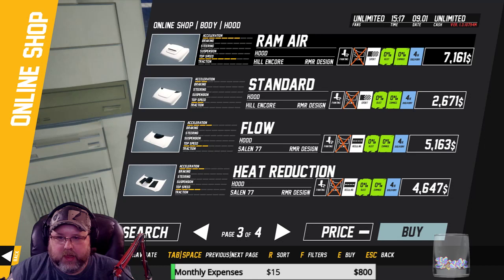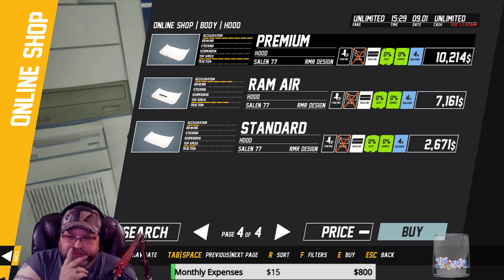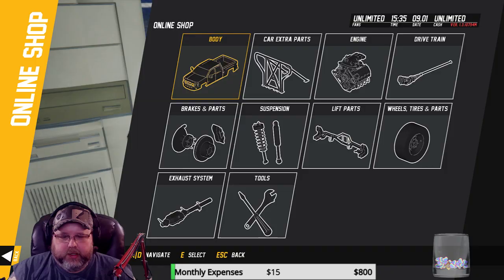All right, I got all the front end ripped out of my truck. So I got a Saline 77. I'm gonna do Ram Air. All right, I do believe.